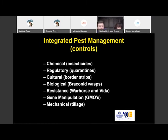Here's our combined means of integrated pest management. As you can see here, the chemical is on top. In an integrated pest management program, we want to have that on the bottom. We want to have that as a last resort, but often it's the only resort. And what we're going to find today talking about management of grasshoppers when they're booming is chemicals are really going to be your only productive control method.